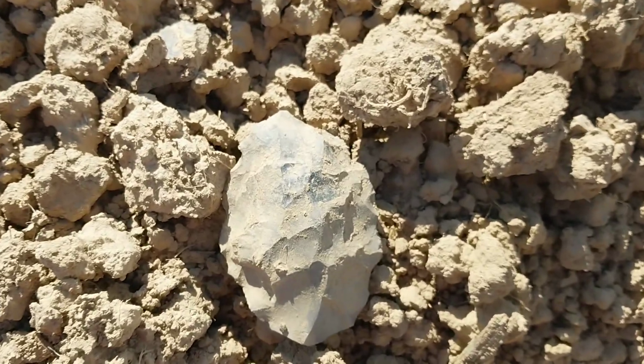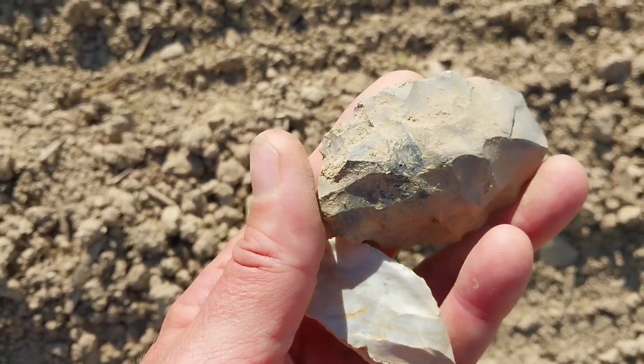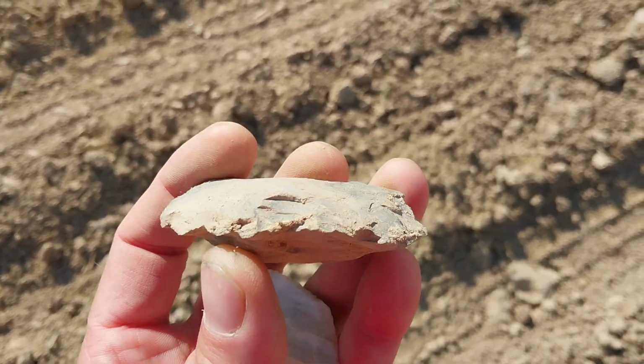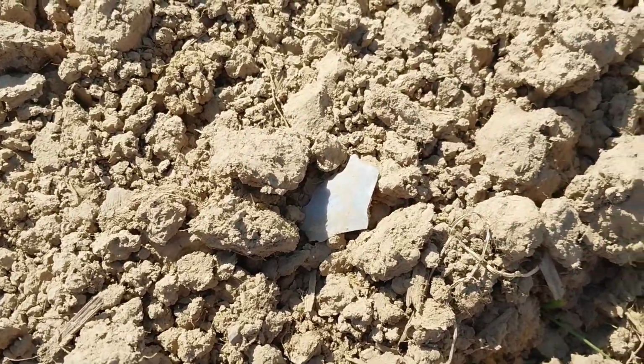Let's pick up this preform I'm looking at while I have you on here. Nice. That's a nice specimen. It's made out of gray chert. Assume this is like a Nelly gray material, which is found in abundance towards the center of the county. And I'm finding stuff.